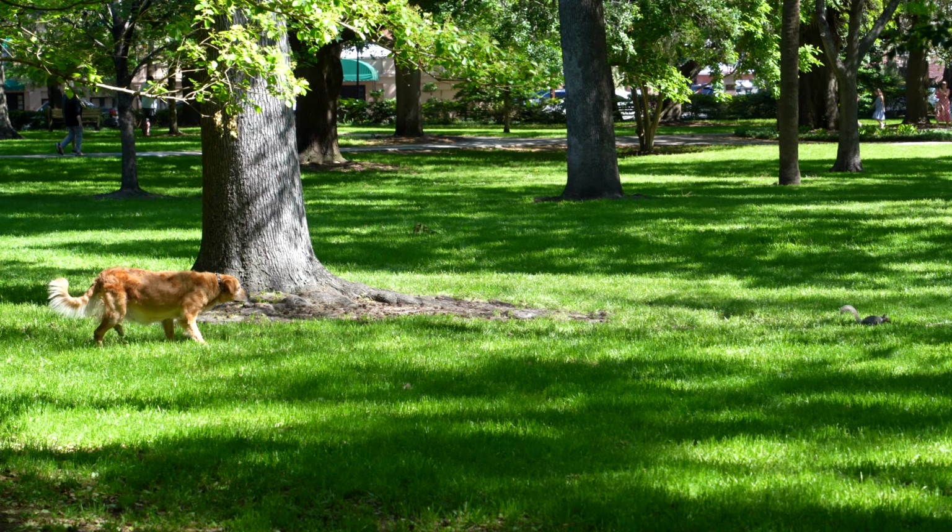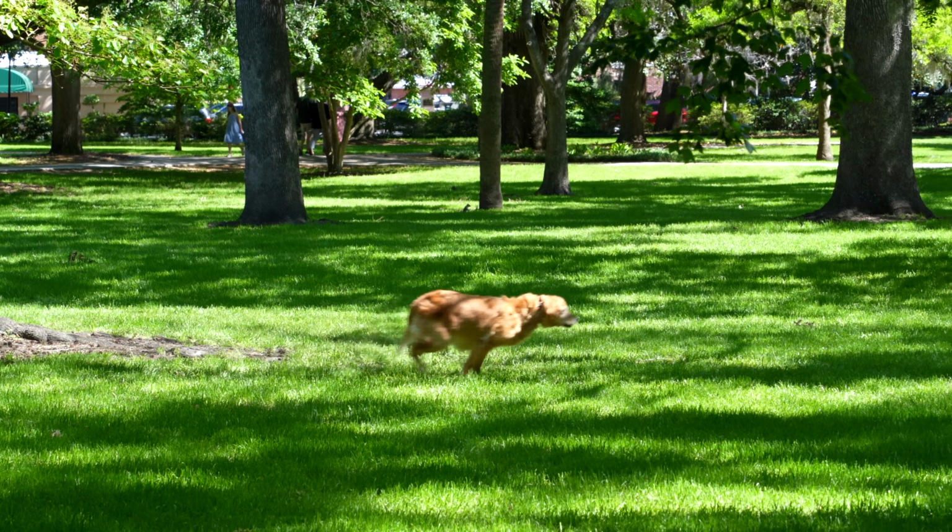There's nothing better than sitting in the park with a cup of coffee, but I think what has made our morning a little bit better is there have been multiple dogs going after the squirrels in the park, and it is so funny to see them try and sneak up on these squirrels, and they just look like they're having the best time.